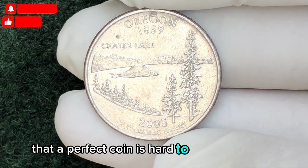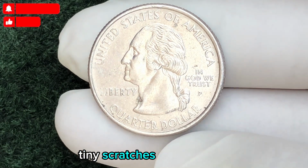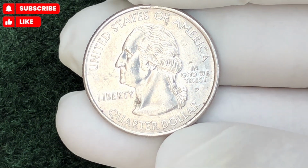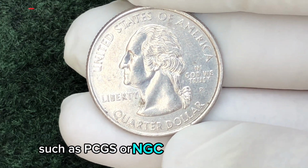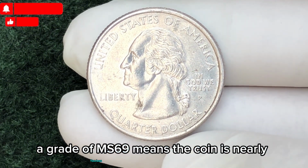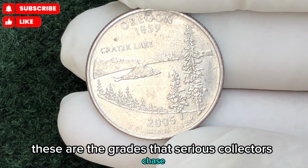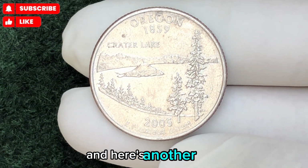A perfect coin is hard to find. Even right out of the mint, coins can have imperfections, tiny scratches, weak strikes, slight blemishes. But every once in a while, a few coins come off the press in near-perfect condition. These are graded professionally by third-party services such as PCGS or NGC, using the Sheldon scale. A grade of MS69 means the coin is nearly flawless under magnification. MS70. That's perfection. These are the grades that serious collectors chase, and they don't come around often, especially not for quarters meant for circulation. And here's another twist.